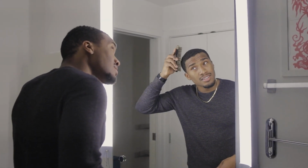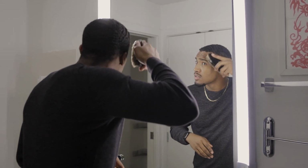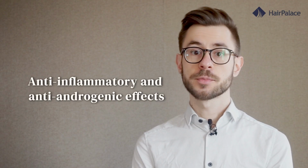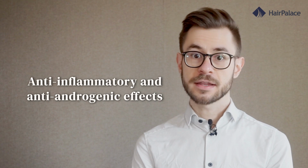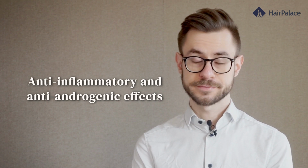The 2% formula proved to be extremely effective in increasing the blood flow of patients. This happens because the widened blood vessels allow more nutrition to reach the follicles, and the increased blood flow also helps to deliver more hormones to the follicles. The hormones stimulate the follicles to enter the growth phase and new hair begins to grow. Aside from the vasodilating effects, Minoxidil also provides anti-inflammatory and anti-androgenic effects which may contribute to its benefits on hair health.